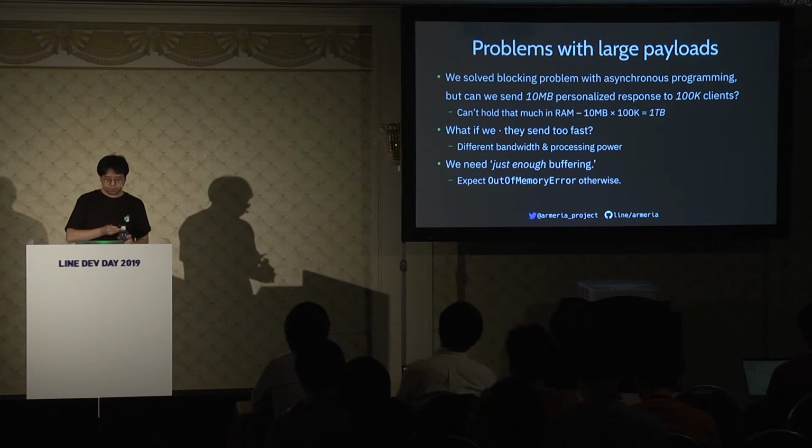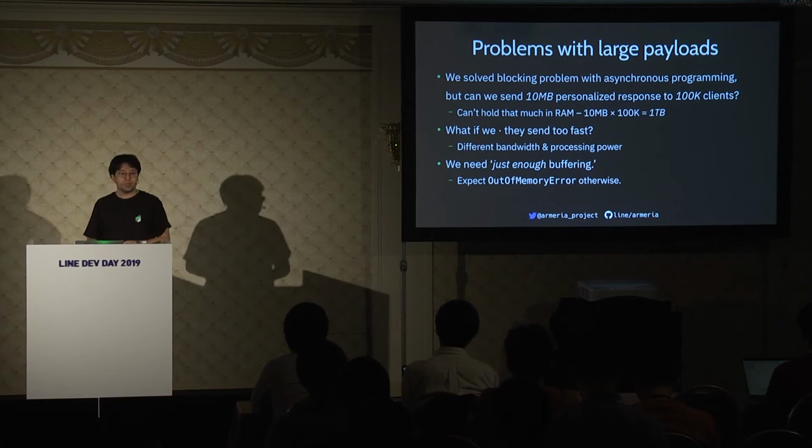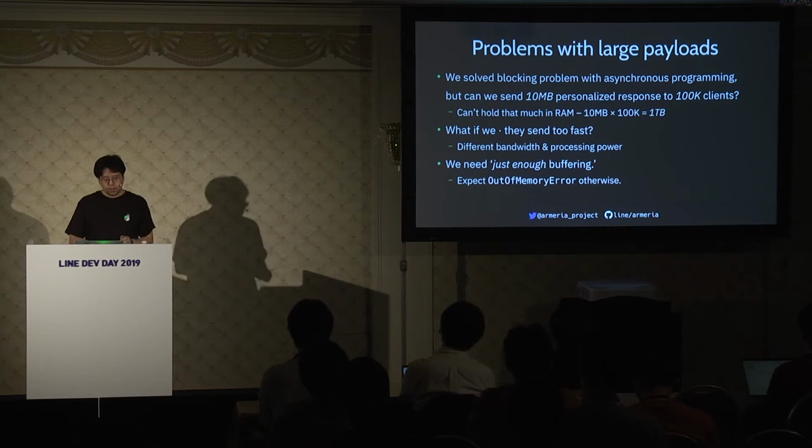Now we know why the asynchronous programming model is important, but it's not the only piece we need to build a robust microservice. It also has to be reactive. So why do we need to be reactive? Why does it matter? It's because it helps your service not blow up with an out-of-memory error under high load or when handling a large amount of data.